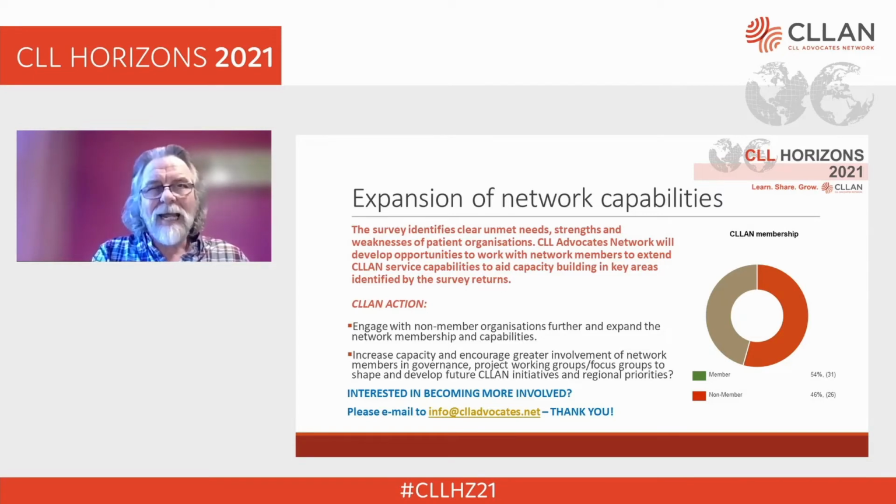I think from a CLLAN, CLL Advocates leadership point of view, we now need to include your involvement as members from the top down. We need to extend the capabilities of the steering committee from a governance point of view. We need experts in different areas and disciplines, in professional areas, as well as expertise and understanding of delivery of advocacy and healthcare and patient support in your countries. Most importantly, though, to make any outputs from all of our work and in the strategy, we need project working groups with you as members partaking in these with us, and we're going to need to create local focus groups to shape and develop these future initiatives and regional priorities.